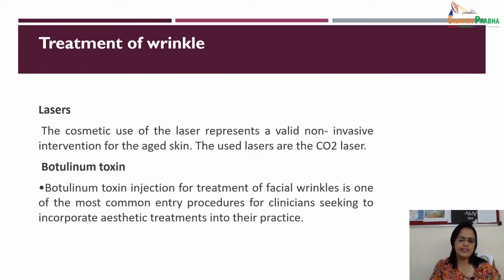Treatment of wrinkles: lasers are also cosmetic. Use of laser represents a valid non-invasive intervention for the aging skin. And botulinum toxins. Botulinum toxin injection for the treatment of facial wrinkles is one of the most common procedures.